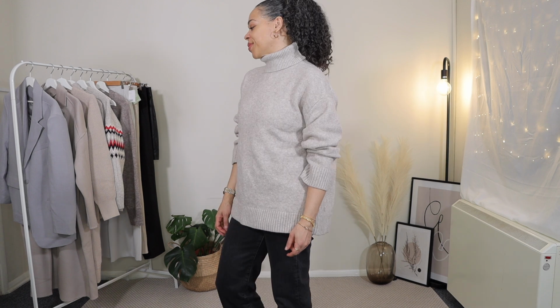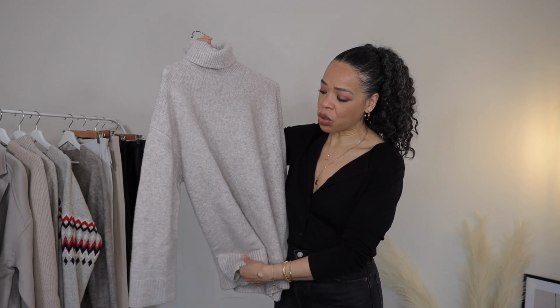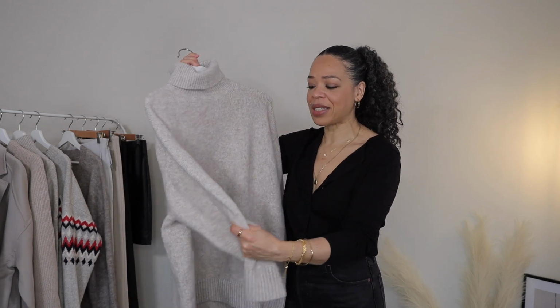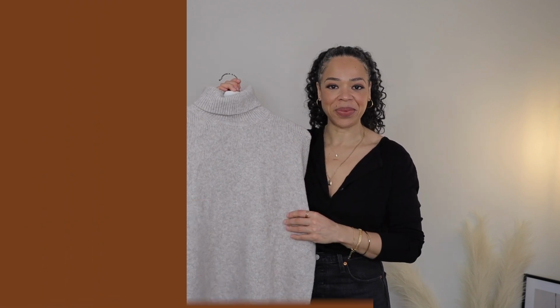It's not a super dressy jumper, in my opinion, but that is the beauty of it, and that's why I like the oversized feel, and I styled it the way that I did. So I think it's a great addition to your capsule wardrobe. If you're looking for something that is a little bit more relaxed and cozy, then definitely go for this one.